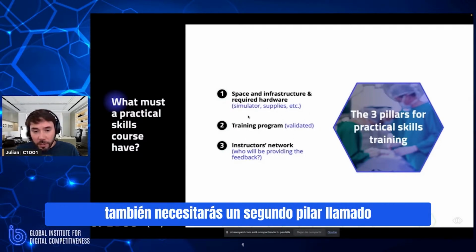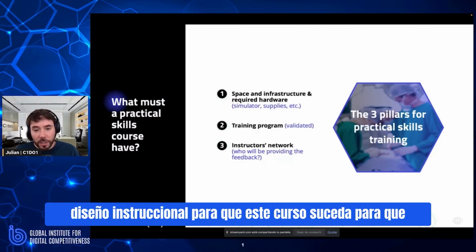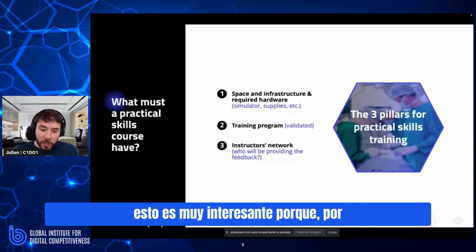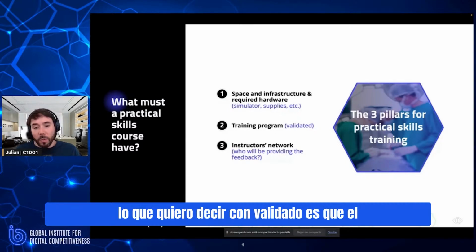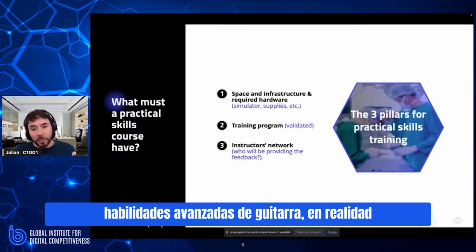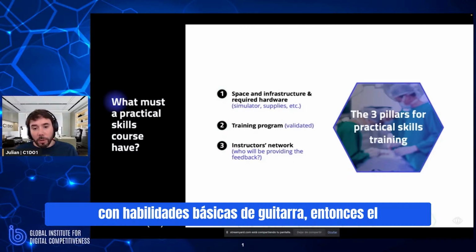You also need a second pillar called the training program. What are you going to do in every session? What are the objectives? What is the instructional design for this course so that you can actually learn the skills and decrease the learning curve? This is very interesting because usually training programs are not that valid. What I mean by validated is that if a program is telling you, you are going to finish with advanced skills of guitar, you actually end up with those skills. If you end up with basic guitar skills, then the program is not that valid.